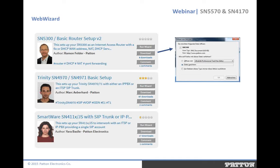Exactly, and not just their customers will be happy, but this is also a good tool to increase brand awareness. So we really want your technical guys to create those web wizards and put them online, because as you can see, your company will be published on our website and you will gain brand awareness.